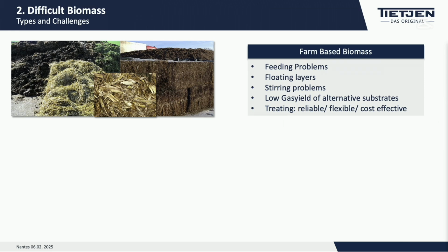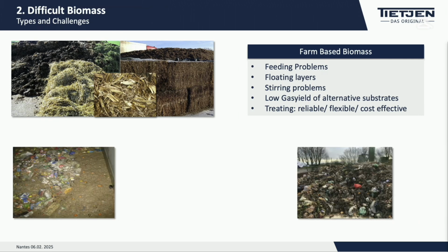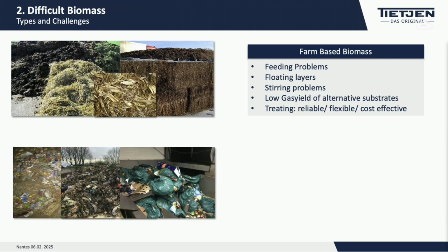It must be very flexible, as we have many different types of these materials, and it must, of course, be cost effective. Very important point. You can make it as fine as possible, but when it is too expensive, it doesn't pay off. So that's the focus. And the second biomass that we see, which is difficult, is organic waste.